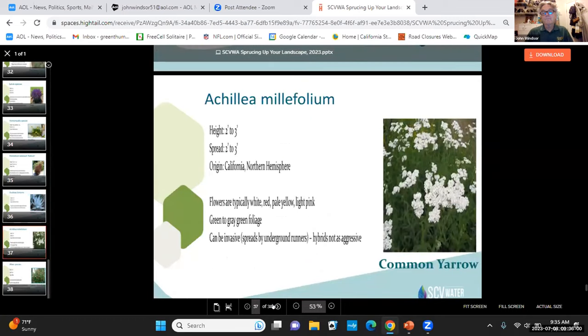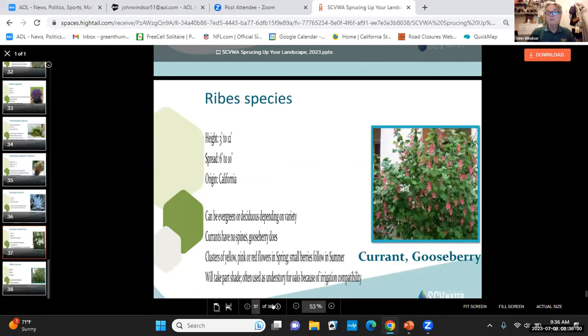Yarrow is another one that takes the sun and the heat and can be used as a lawn substitute. It can even be mowed if you'd like. It spreads by underground runners, so you may want to put it in an area where it'll be contained. If you have a very nice flower garden that is well maintained and watered and fertilized, believe it or not, this may not be the plant for you.